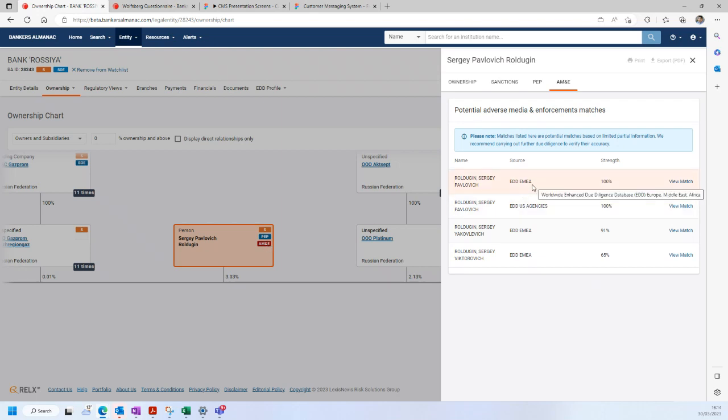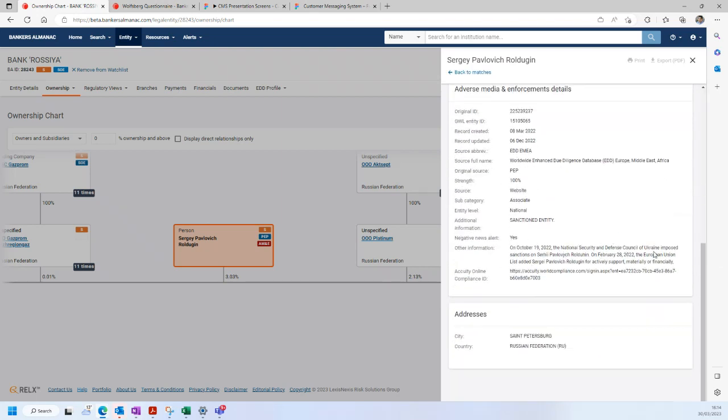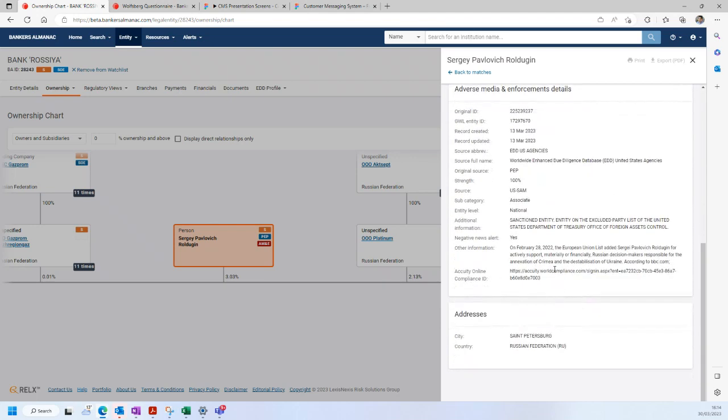Last, but definitely not the least, adverse media and enforcement. And again, the same logic, the right-hand drawer comes and it tells about various sources where the name of this individual has come up. We can click the match, and we can also see the same information about him being sanctioned, and there is more information about the same guy.